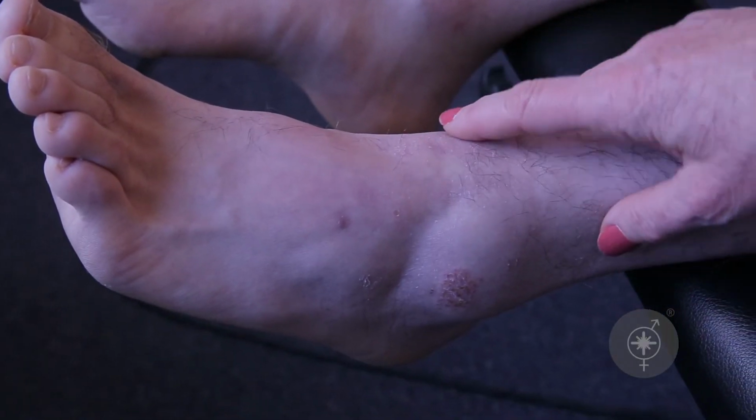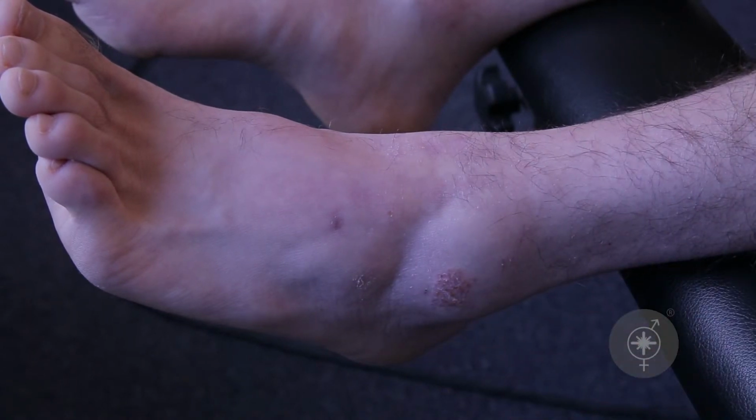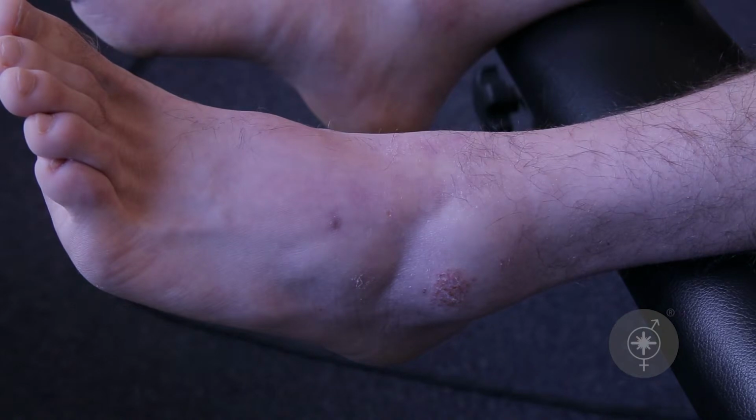Okay, so we can see here on this lateral side of the ankle that we've still got quite a lot of swelling and deformity, and this has continued over the last few sessions we've done, and that will continue to remodel as we treat. So it is very important in this critical stage to continue treating till we get the alignment back in the ankle bones as well, in the actual joint.